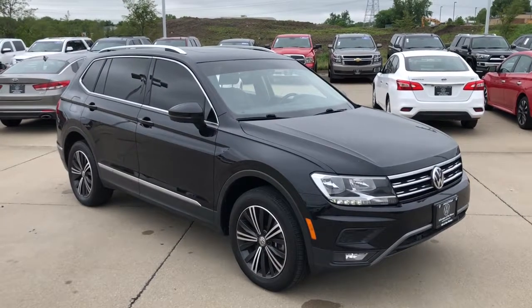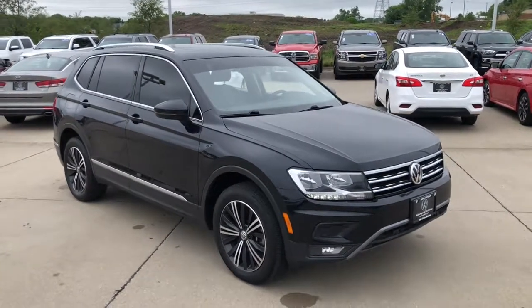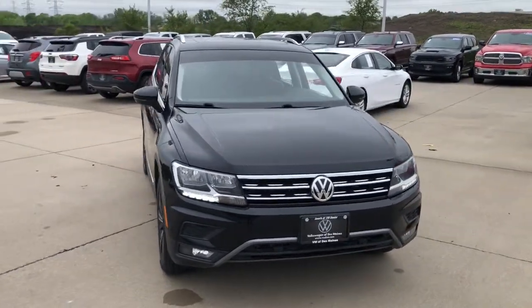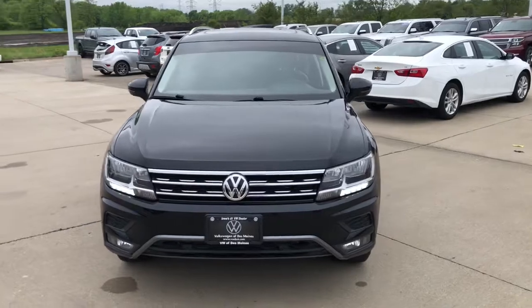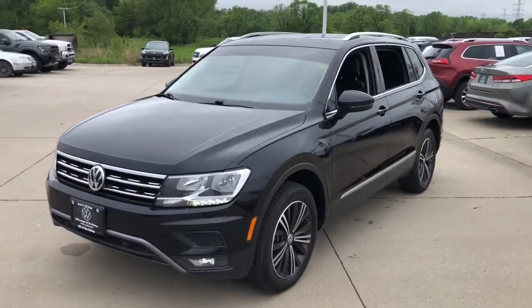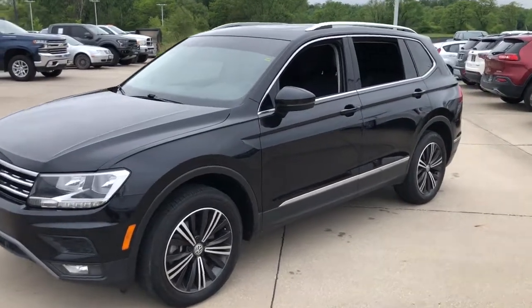Looking for your dream car? It could be the 2019 Volkswagen Tiguan. This vehicle still has fewer than 45,000 miles on the clock, so it won't last long. Take a closer look at this Volkswagen Tiguan, the fuel-efficient compact SUV with standout flexibility.